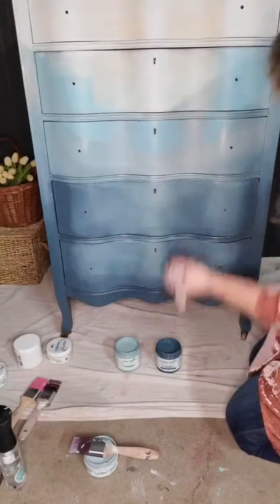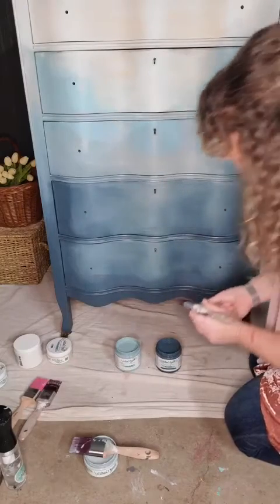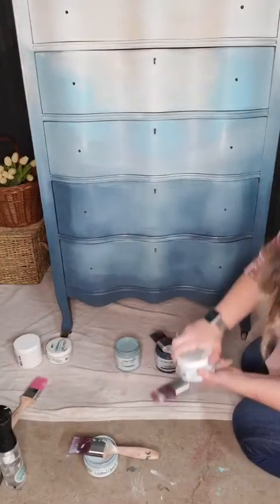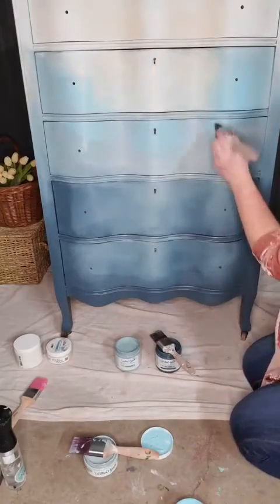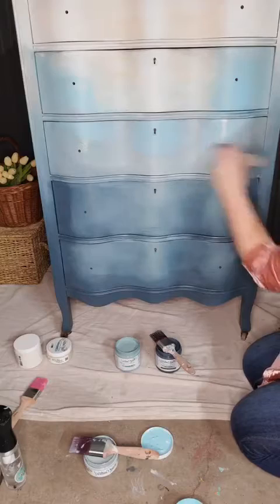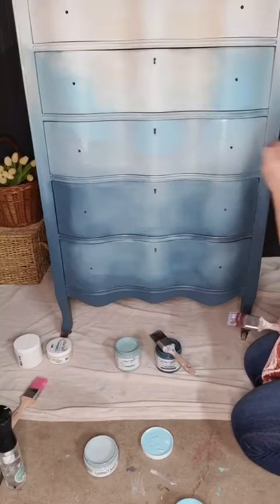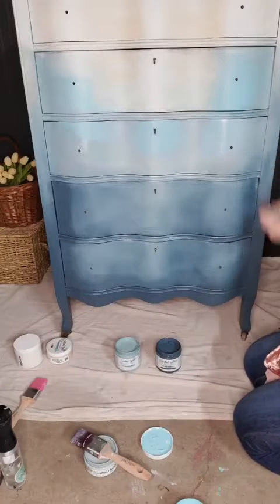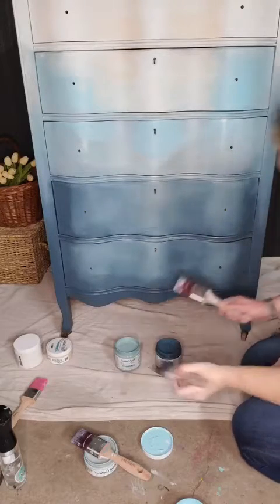All right, I am going to, let's see, I have this Barbados blue. I'm going to work some of that in because I want that to also come down and melt into the Angel Eyes. So let's get a little bit of that. Just a little bit. Maybe we'll put that on the hardware area here. Oh no, I went too far. That's okay. Just paint. There we go.